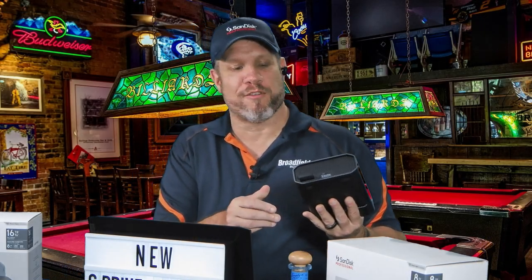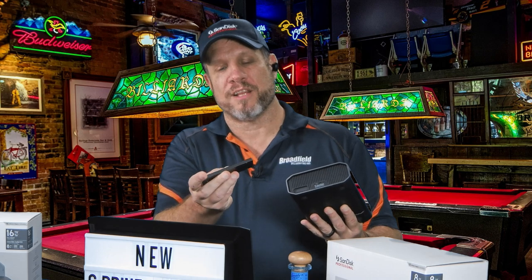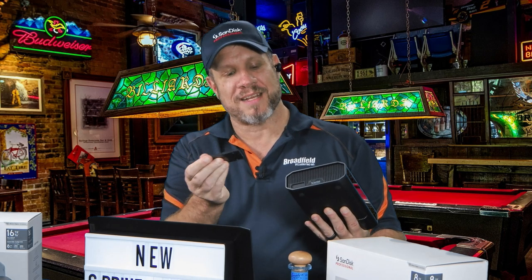Yes, let me show that off because I have the G-Drive Project here in front of me. And as you can see, right on the front of the unit itself, this is the ProBlade SSD mag.